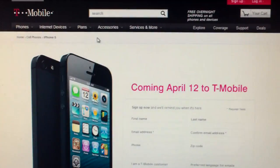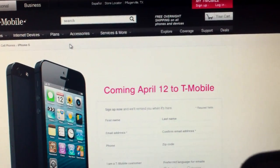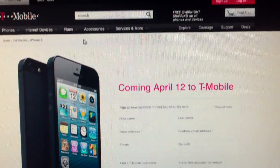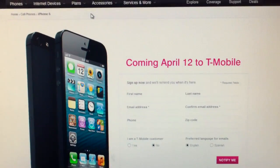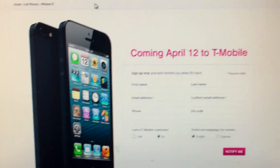Even as a power Android person like myself, I own an iPhone 5 because I'm a fan of good technology. I'm not going to hate on Apple and say that they're a bad company, because I have an iPhone, iPad mini, everything, but I also have tons of Android things. So tell me in the comments what you think.